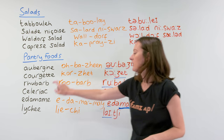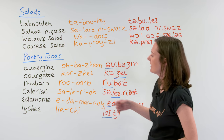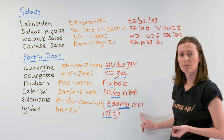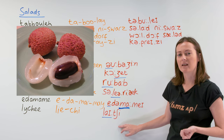Moving on to the Japanese, what are they, bean? Japanese bean? In our list we have edamame, edamame. And finally we have lychee, lychee.